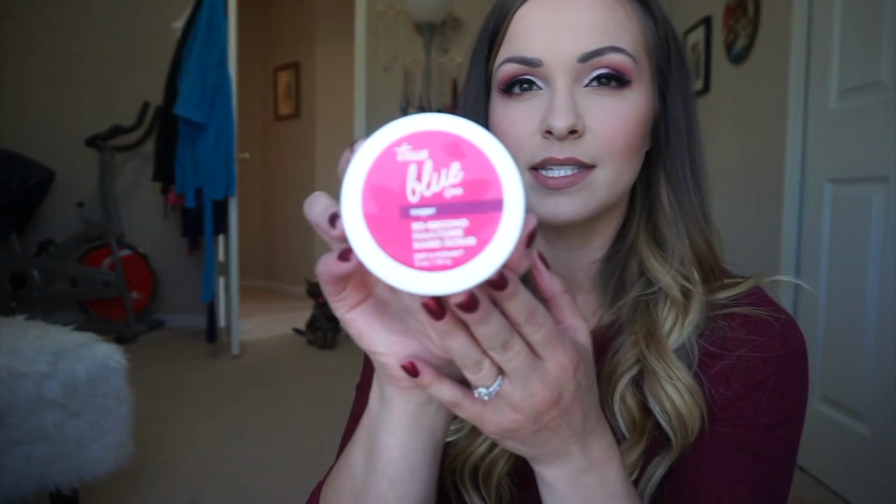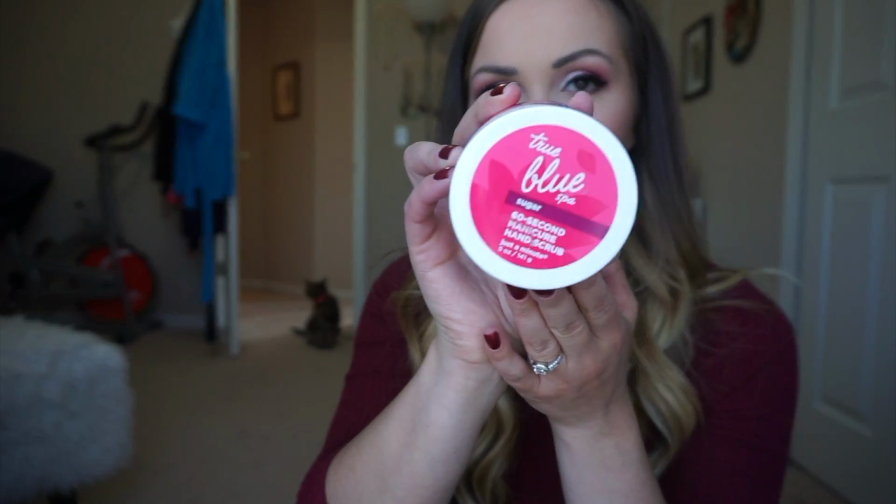All right, one thing that I did want to show you because I super love this product and I bought it several times before is this 60 second hand scrub by their True Blue line. It's a sugar hand scrub and it first of all leaves your hands super duper soft, but also I am fanatical about having my hands feel clean. I can't have food on them or sticky stuff. This is the best hand scrub that just gets rid of all the junk off your hands.